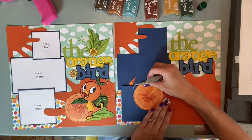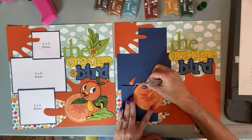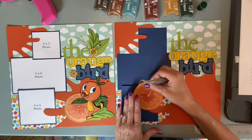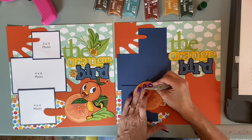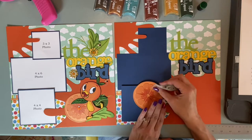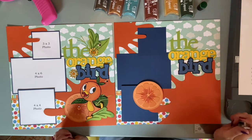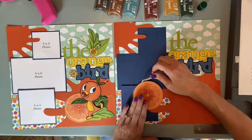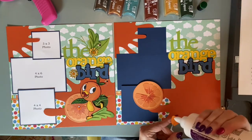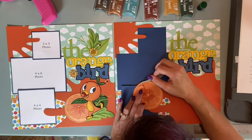So I'm just going to keep moving them around. And it's going to be about like so. It is kind of a tight fit. And I think that might work. So once I have them in the place that I want, then I'm going to go ahead and glue them down. I always like to lay it out first. Then I glue it all down.